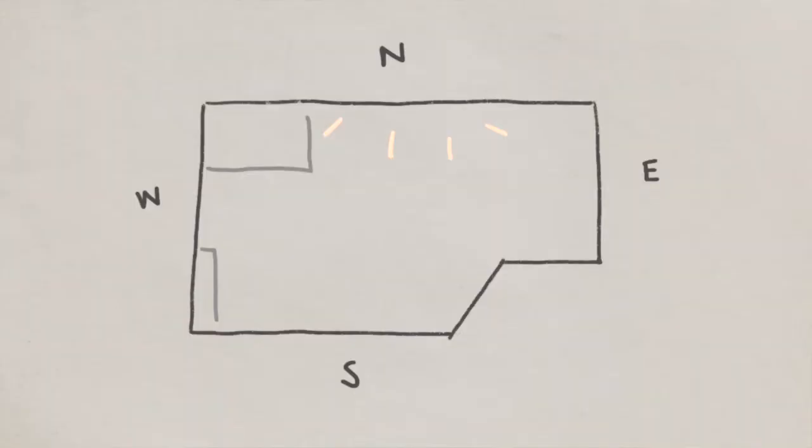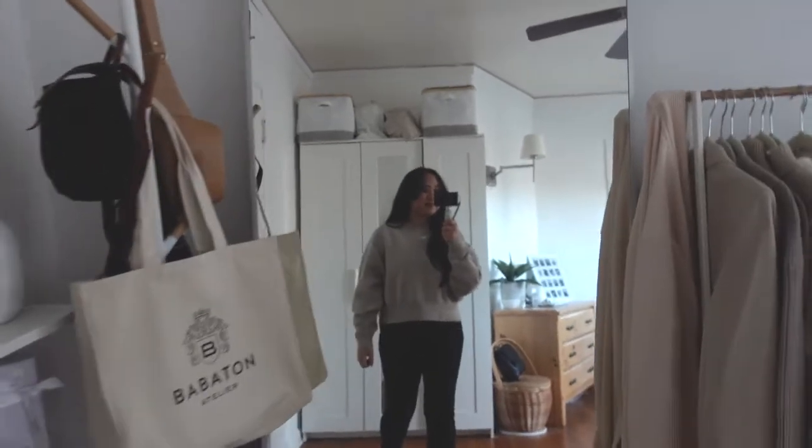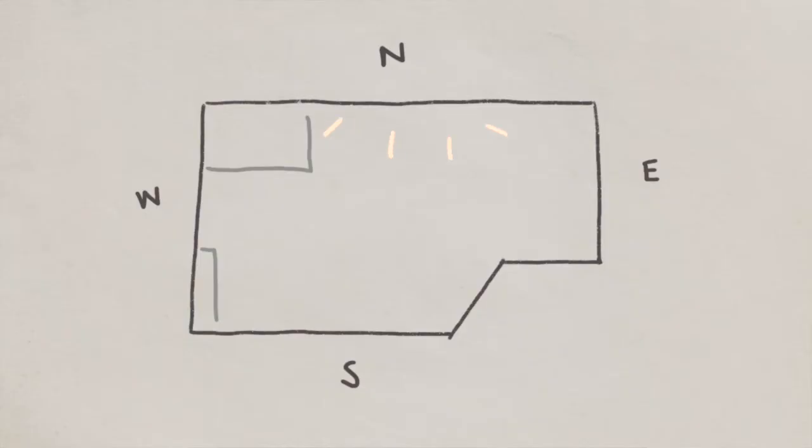but then I noticed because I have north-facing windows, this corner of my room gets really dark, and it's not optimal for mirror selfies or just looking at the mirror in general because that corner of the room gets so dark. My plan is to actually move the mirror to the corner of my room next to the window so that it gets more direct sunlight.